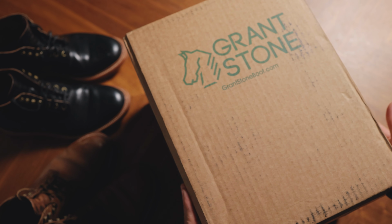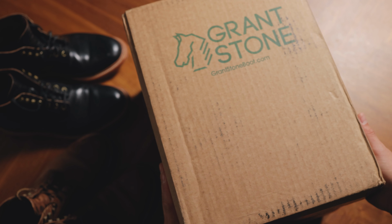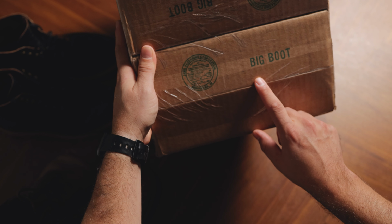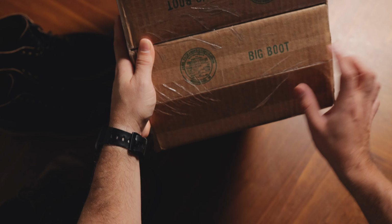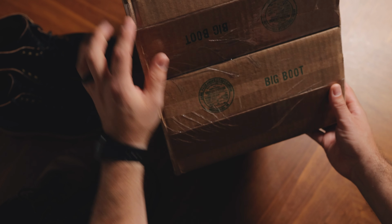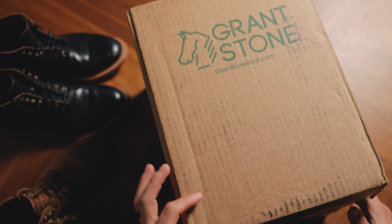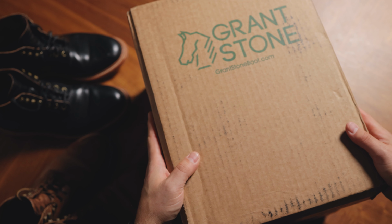So let's take the double boxes inside, see what we're going to be double doming with. I am so excited to open up these brand new Grant Stones. I actually had some other plans today that are now getting canceled, because I see these have a label on the bottom that says Big Boot. I'm not really sure what that means. Maybe they put this on all the boot boxes, but both of the boxes here say Big Boot on the bottom. Of course, it says Grant Stone on the top.